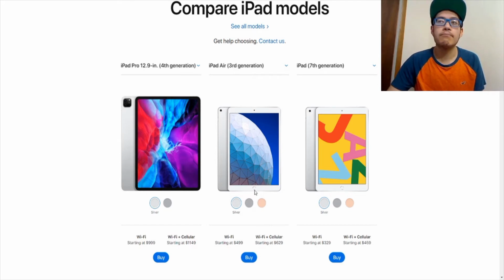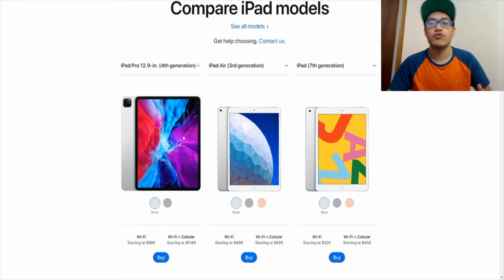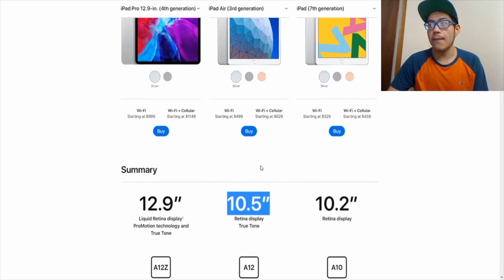But I'm pretty sure a lot of people are used to using gestures in iOS now, just because the iPhone has gestures, and if you're on the iPad Pro, you're using gestures. You're not using a home button anymore to bring up things like multitasking, going to your home screen, and things like that. So that makes sense.